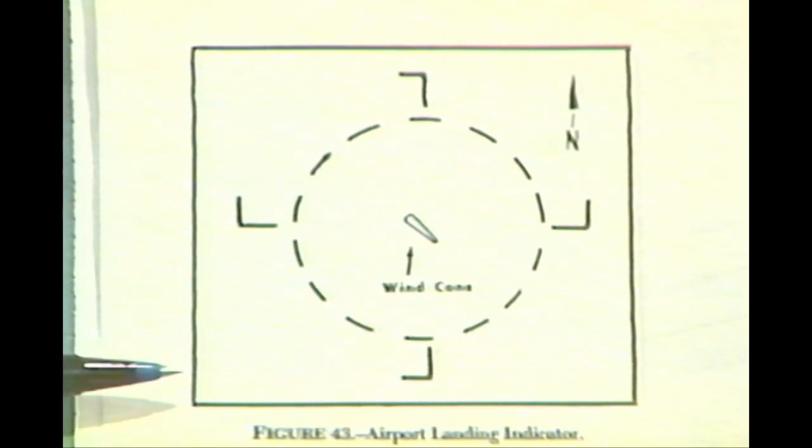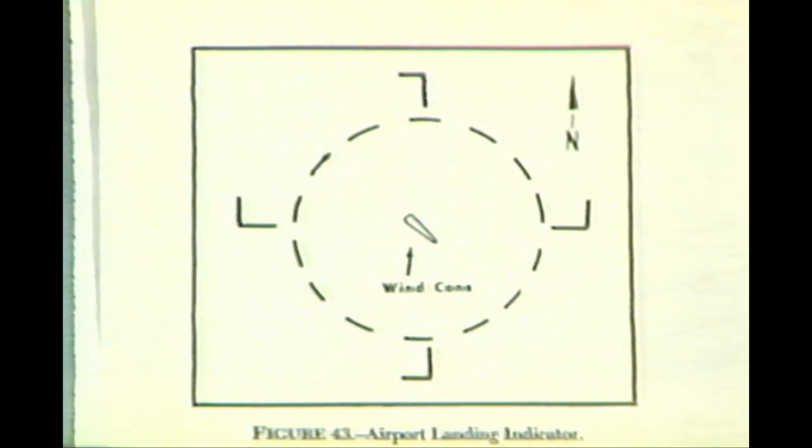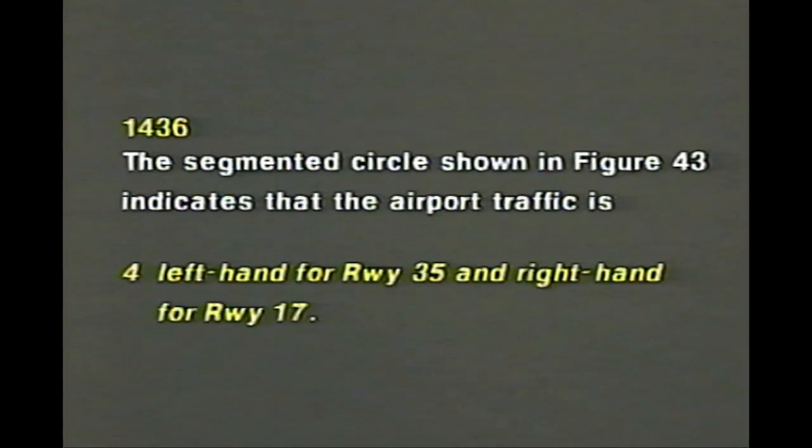So number 3 says right-hand traffic for runway 35. Well, this indicates that it's left-hand traffic, so we can immediately throw that answer out as being wrong without even reading the rest of it. We've eliminated the other 3 answers, so we know number 4 is correct, but let's look at why. It says left-hand for runway 35. Well, let's see if initially that's correct.